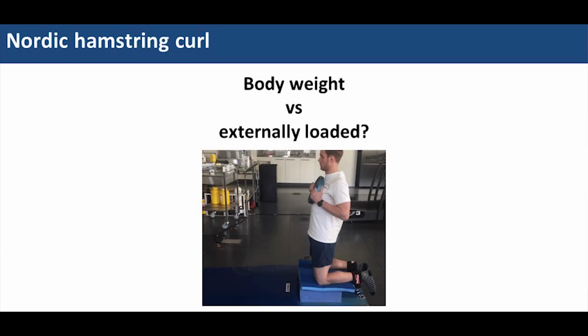Really important point to note, we think that the adaptations that we saw with those lower training volumes were the result of each repetition being supramaximal. So every repetition performed by both groups was supramaximal. And we ensured it was supramaximal by progressively loading the participants. And so Christopher Pollard has since done some work in this space where he compared bodyweight Nordics to externally loaded Nordics and found that externally loaded Nordics resulted in far greater adaptations in terms of fascicle length and strength than those bodyweight Nordics. So ensuring that each repetition we do is supramaximal is really important. Keep that in mind. Intensity is the key to driving positive adaptation.